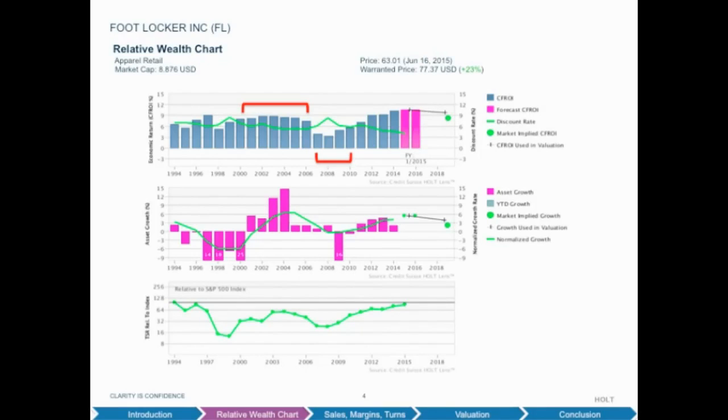But the company reacted by reducing its capex, inventory, and operating expenses to improve cash flows, as shown by the negative asset growth in 2009. Foot Locker thus emerged from the recession with a strong financial position, as CFROI level has soon risen above the cost of capital from 2011, indicating the strength of its fiscal management.